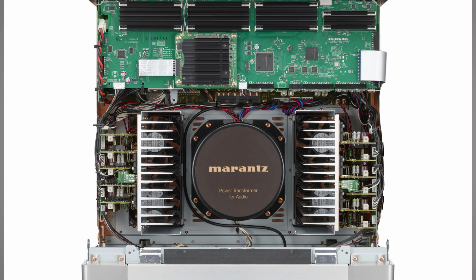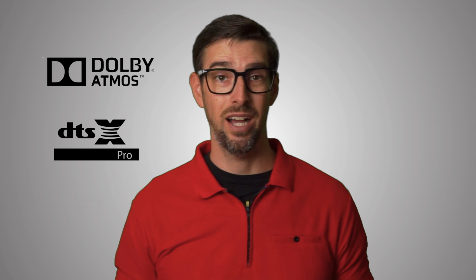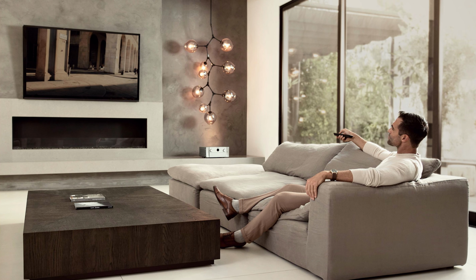Under the hood, the Cinema 30 is equipped with a Shark Dual DSP and a 32-bit DAC, ensuring high-precision processing and superior audio fidelity, especially for digital sources. It supports all major immersive audio formats including Dolby Atmos, DTS:X Pro, IMAX Enhanced, Sony 360 Reality Audio, and Auro-3D, making it a future-proof choice for serious home theater enthusiasts. The Cinema 30 also features 8K capable HDMI connectivity, ensuring compatibility with the latest video standards and high bandwidth sources.